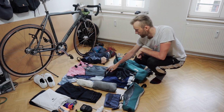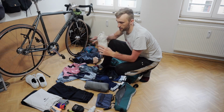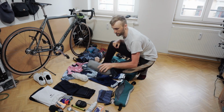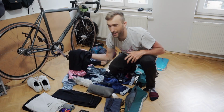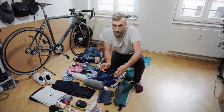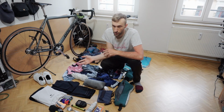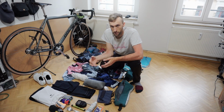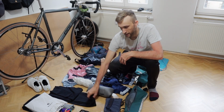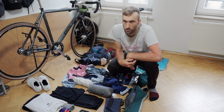Always wearing one, my heart rate monitor, light compressible rain jacket, the down jacket if it gets cold. I will take two leggings because if I need one, I might also need the other one. So if I need one during the day because it's raining or it's very cold, I will want to get out of the wet pants in the evening and put some dry long clothes on for sleeping.